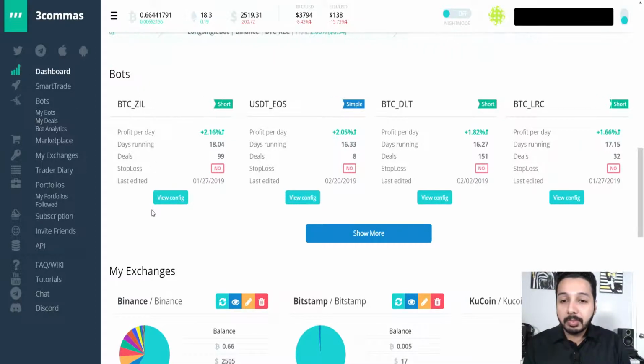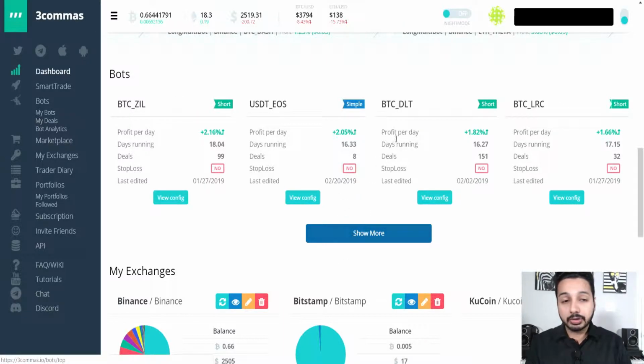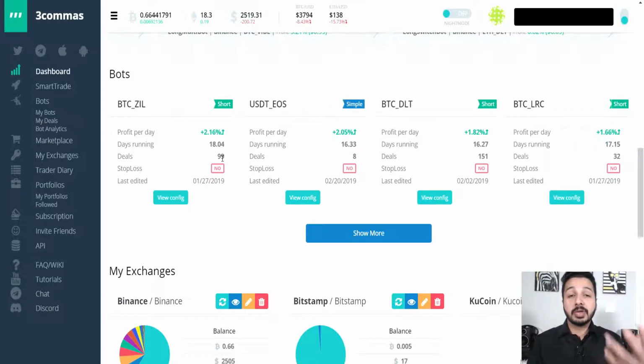Here's again the same information, some of the best trading accounts and some of the best trading bots. You can click on show more to see more. I'm not going to click on those, and you can actually see the configuration of each one of these bots to see how they're basically being run. I would not recommend you blindly just copying those configurations and running your own bots, because everything is different. What I highly recommend is learning each and everything of these bots, how they run, how you can set your own configurations, and going from there.